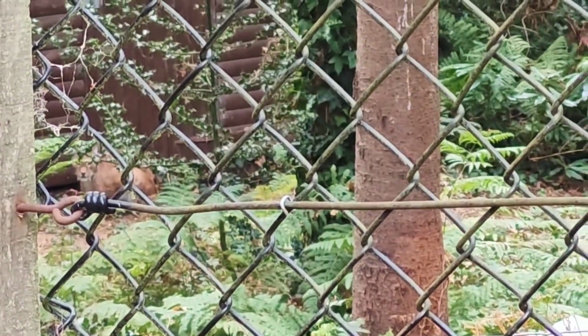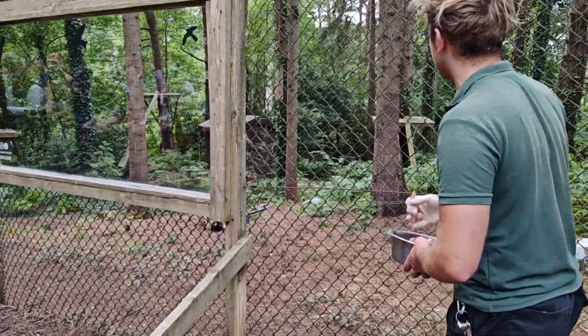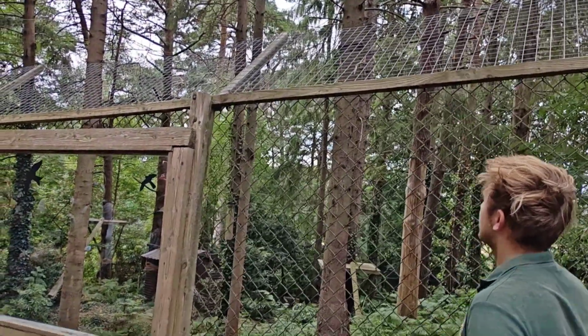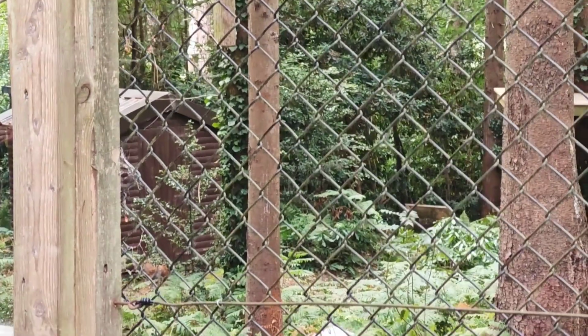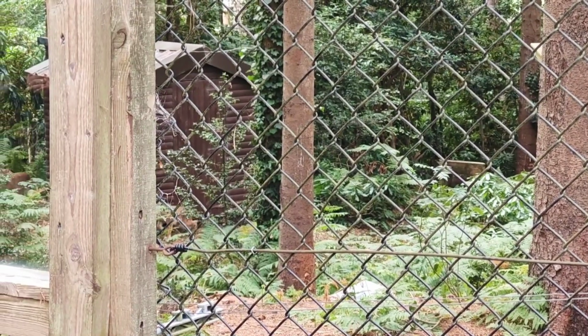So I'll throw some food in so we can get the girls closer. Today on the menu is chicken and duck neck. I apologise to people who like chickens, but so do the girls. So I'll throw a bit of chicken there, see what that does. Absolutely nothing. Put it there. There we go, right back.